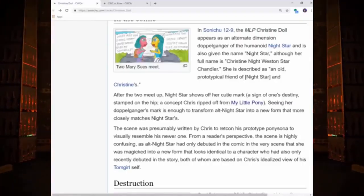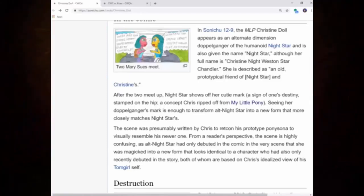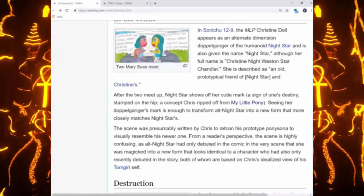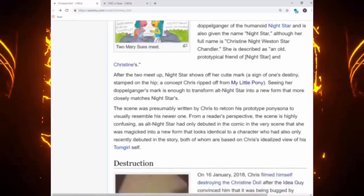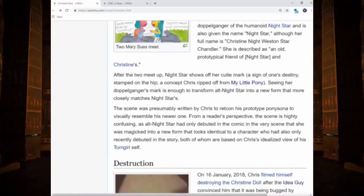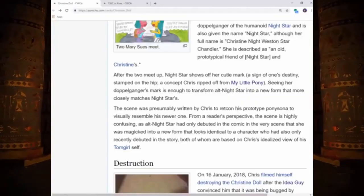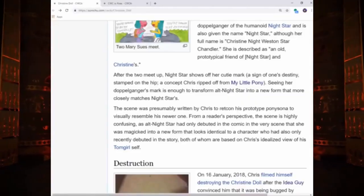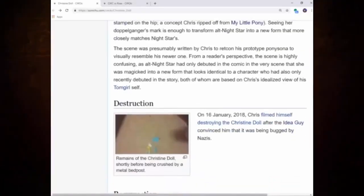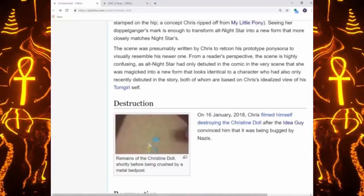After the two met up, Night Star shows off her cutie mark, a sign of one's destiny stamped on their hip, a concept Chris ripped straight off of My Little Pony, which, God, Chris, why you gotta work My Little Pony into the Sonichu? Seeing her doppelganger's mark is enough for her to transform Night Star into a new form that more closely matches Night Star's. The scene was presumably written by Chris to retcon his prototype pony Sona to visibly resemble his newer one.